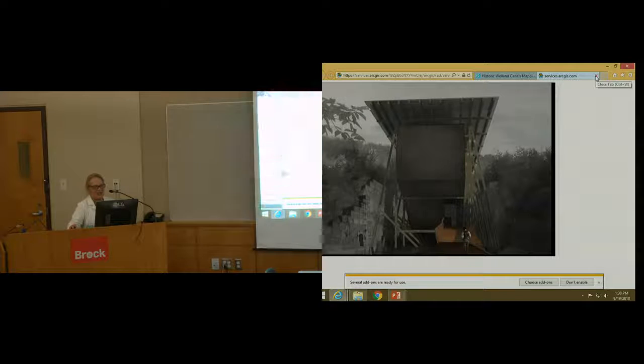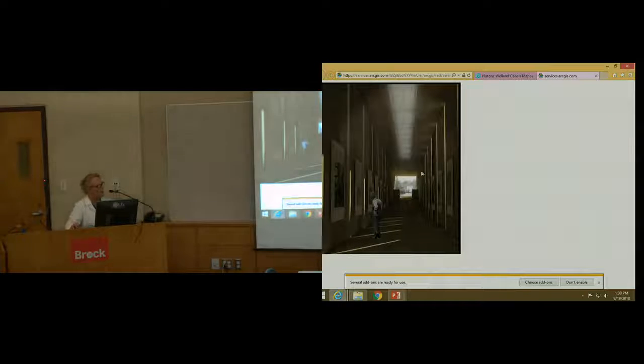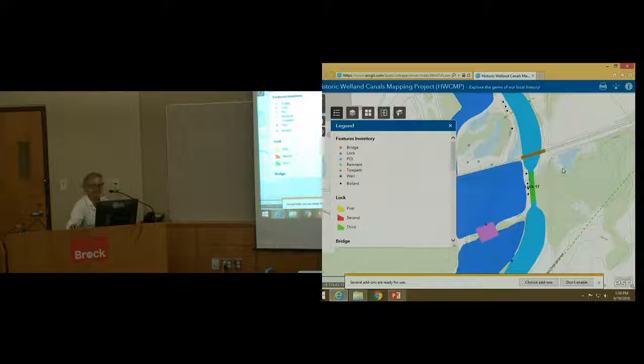And this is actually a photo gallery. And I'll go to the next image. This is a mock-up of the gentleman walking through this photo gallery. And you can see the 18th lock in the background in the opening. So this is rather exciting. Probably will never be done, but it was a good example of how the data is used to build upon.